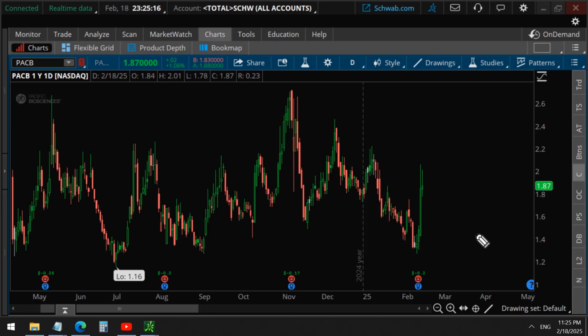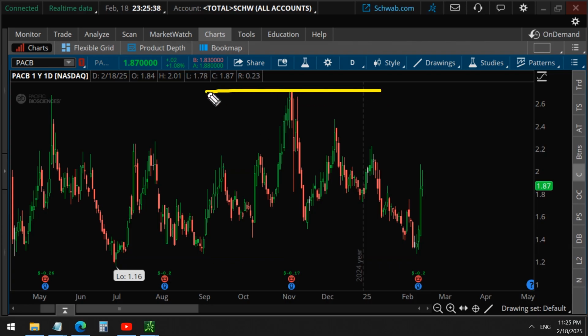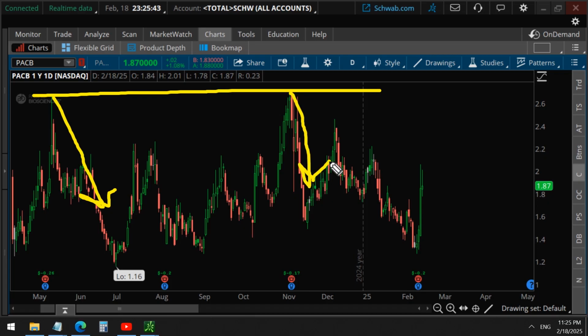Now, as we can see here on the chart, the stock recently rallied after earnings, bouncing up from a support level near its 52-week low of $1.16. And so this could be a bullish signal on a technical analysis basis. But whenever the stock traded near this price level, it got rejected back down from this key resistance level. So this could be a potential risk or a bearish signal.